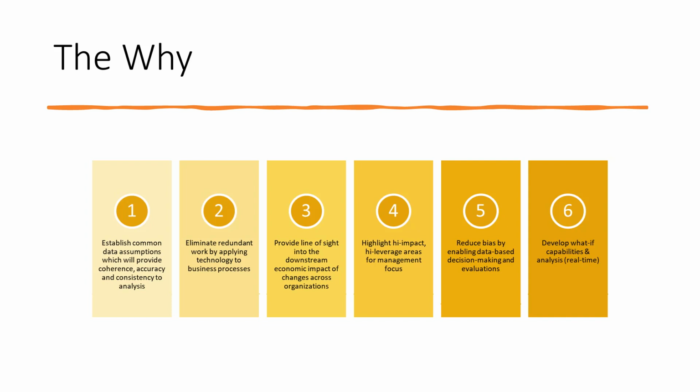And the fifth bullet here is reducing the bias that's always inherent. Letting the data drive the decisions and drive the analysis. You do eliminate a lot of what I would call management by analogy, and that is, you have a story that may or may not be current that guides your thinking on something versus the data-based approach, which is like, here's the facts, here's what's happening, and then we can align around that and move forward. And last but not least is developing what-if capabilities and analysis quickly.